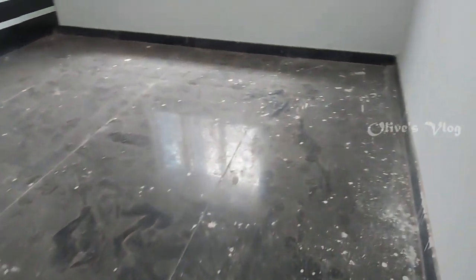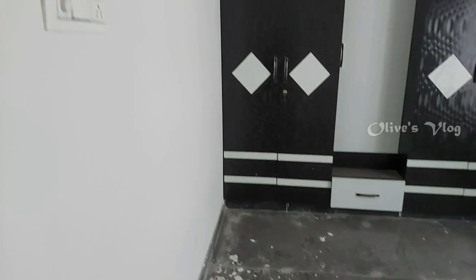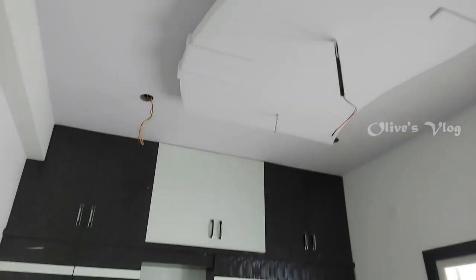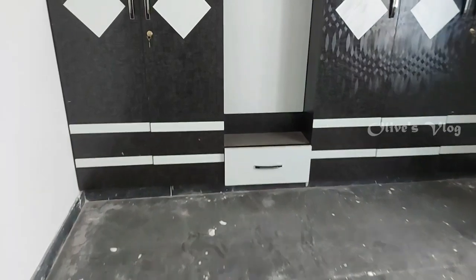This is the common bathroom. This is the first bedroom. Here also we have cupboard facility with the dressing unit.